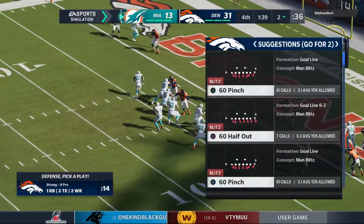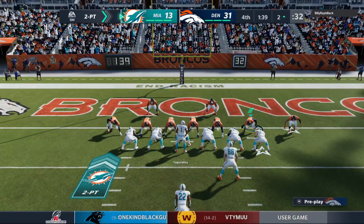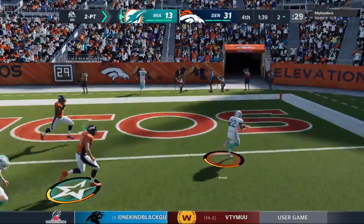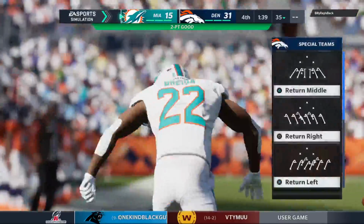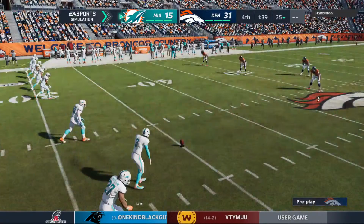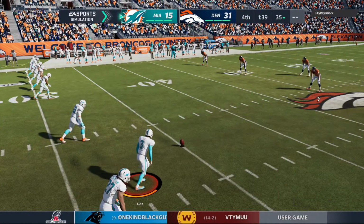Well, I'd have to say that for him, that was an all-encompassing drive because it was his arm that got his team down to that point, but his legs that finished the deal. Give him credit for making it happen. And he'll find his way in for 2, and we're back to a 2-score game. The lead's cut to 16. Dolphins 15. 2 scores down, 3 timeouts left. Still a chance if they can somehow get this one back.